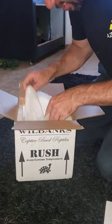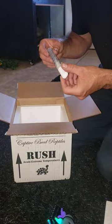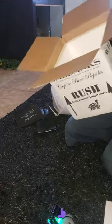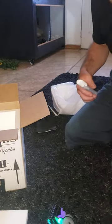One thing I was curious about in this box that I did not see. Got some paper towels. See a heat pad. Pretty cool stickers. What the heck is this? Hand sanitizer. Huh. I didn't see a heat pad at all. But it is September and still rather hot here in Southern California.